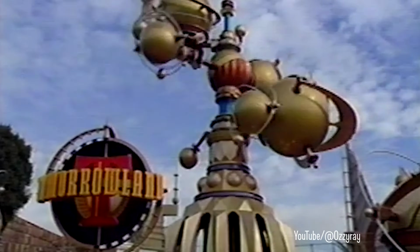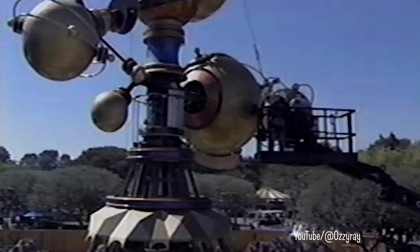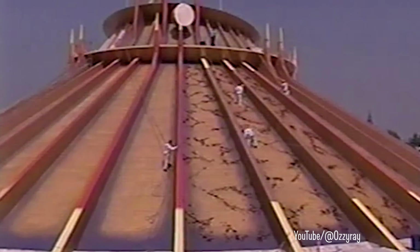It's insane how many of these forgotten attractions were located in Tomorrowland. Let's take a look at one attraction that's a little more high profile, a little more known. In 1998, Disney once again refreshed Tomorrowland with a huge overhaul. The key component was a new twist on the People Mover.